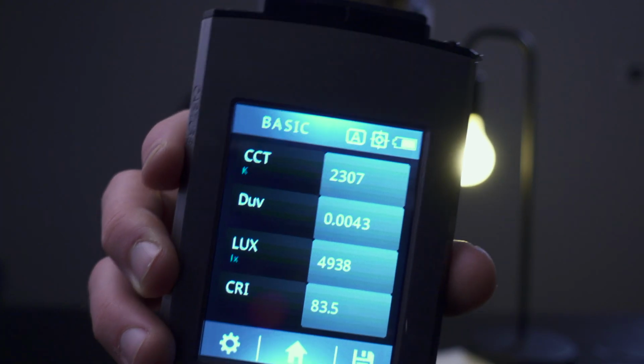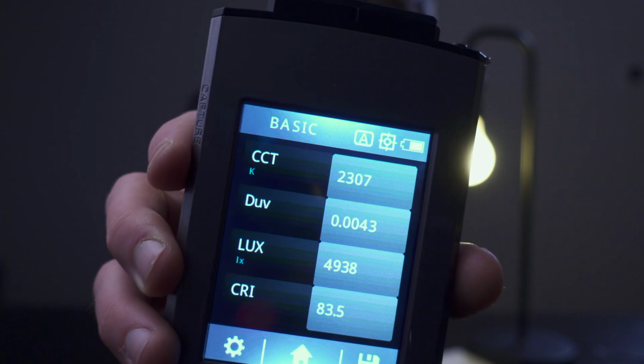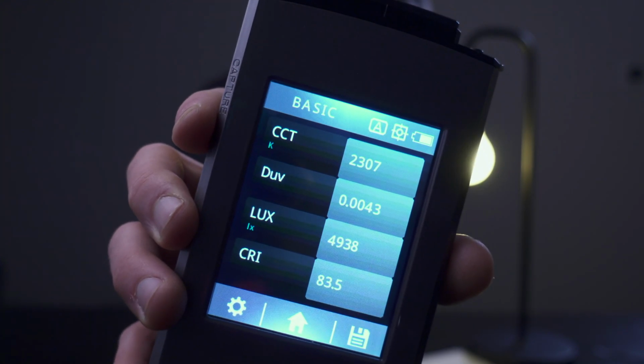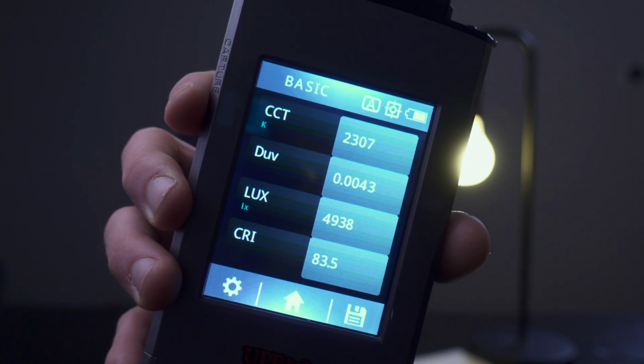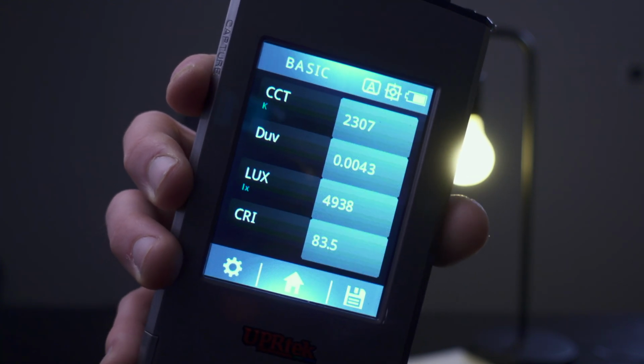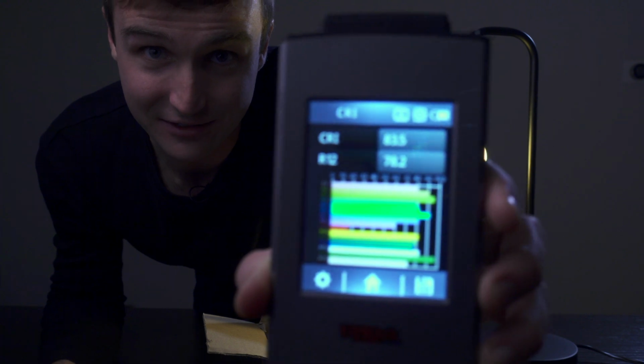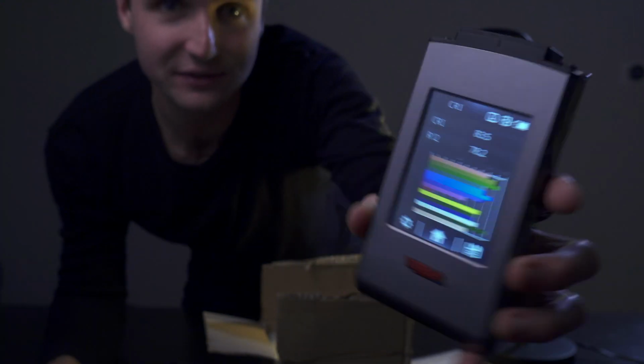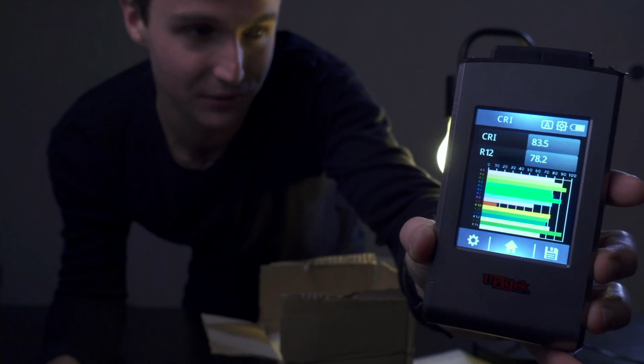So these people just have a copy machine and they're out to copy whatever seems to work. The CCT, the color temperature, is about 2300 K. They said it was 2200 K, but 23 is still within the spec range that you would expect. So that's okay. CRI, very low, only 83. It's a regular LED, nothing special, not like the high color quality.